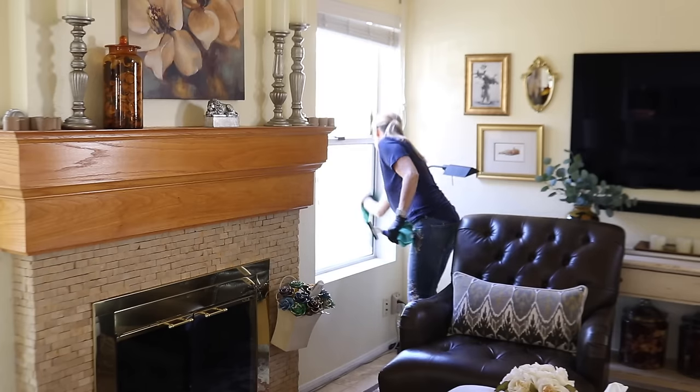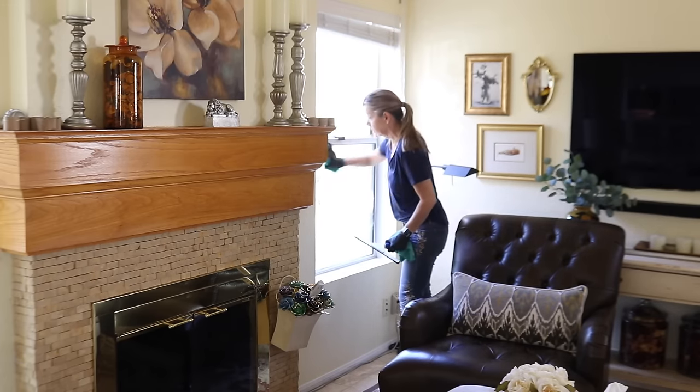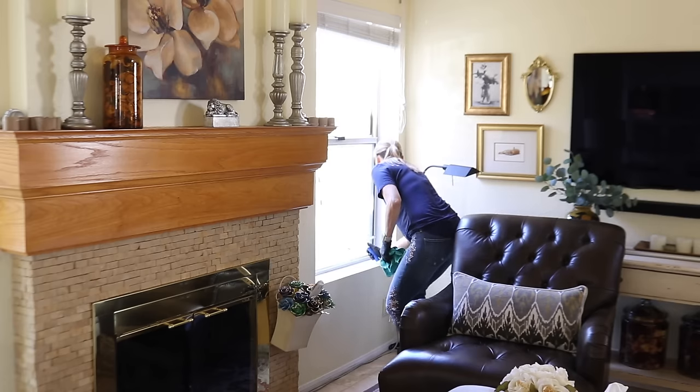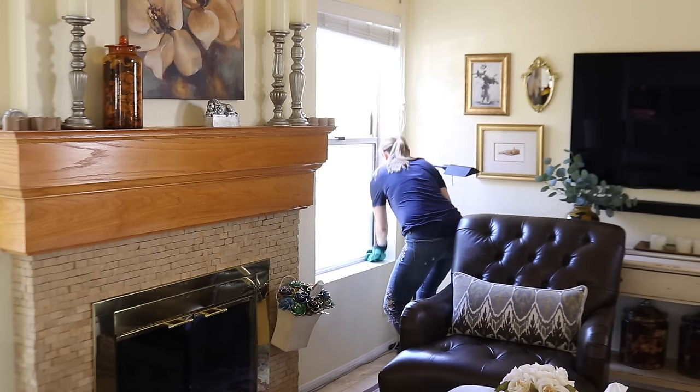We have to remove the screens in order to clean out the tracks and the glass on the outside, but there's still rain in the forecast this month, so we won't be cleaning the outside today. And we typically don't get rain during the summer, so we usually try to wait until after Memorial Day to wash the windows on the outside.